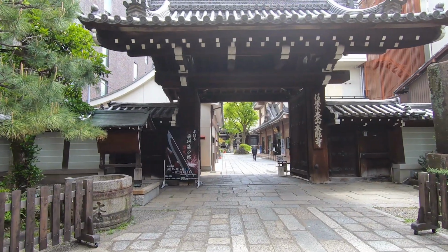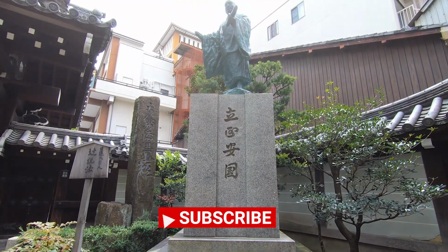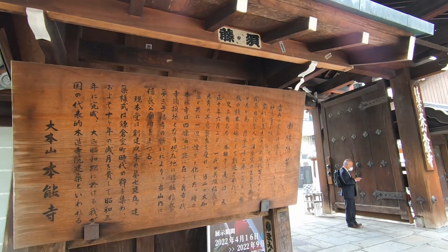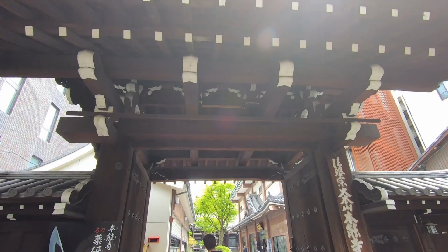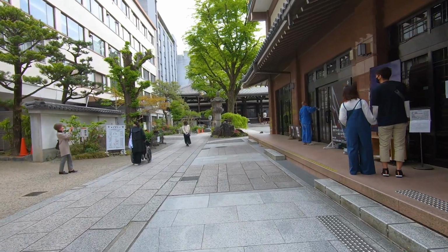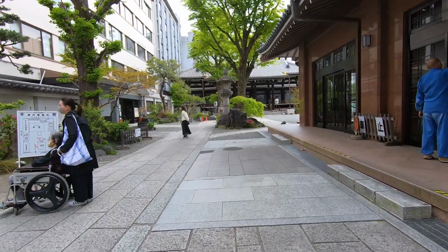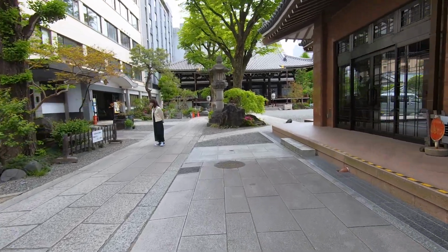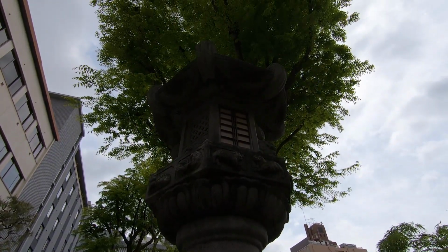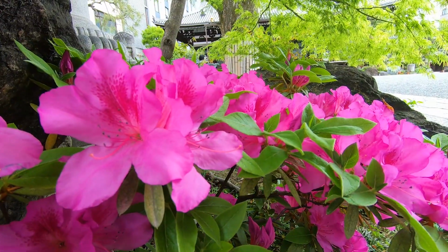The first temple that we are visiting is called the Honnoji Temple. This temple holds a historical significance as it is where the great general Nobunaga was assassinated in 1582. Founded in 1415, Honnoji had to be relocated to its current site in 1589.